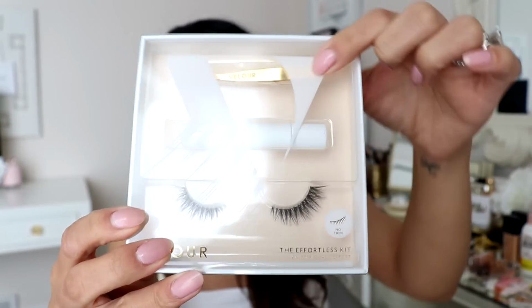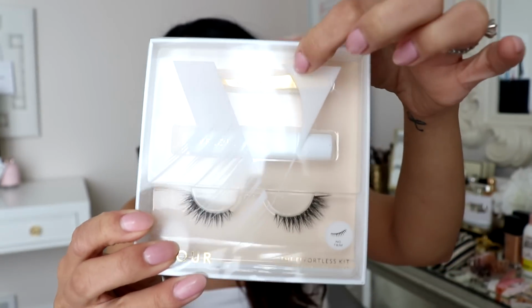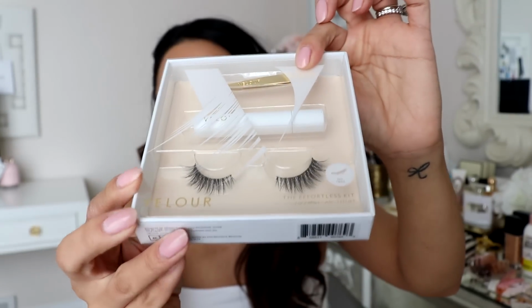It came with glue and the tweezers. It's just so beautiful. I believe this was $29 for this little kit. Kind of excited about it, so I can't wait to try that out. Maybe I'll do a video with all these new things that I got. Let me know if that's something you guys want to see. So that's everything that I have picked up from Sephora.